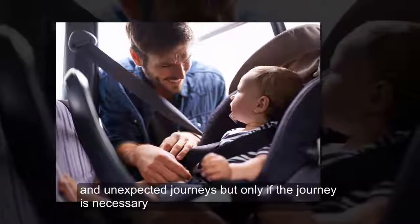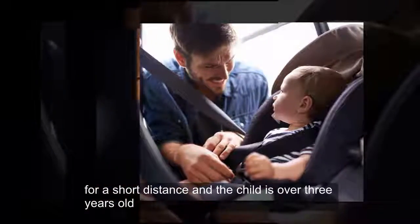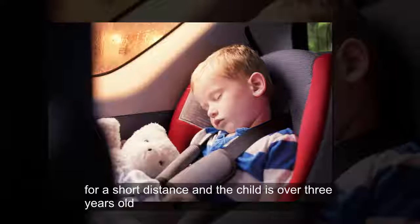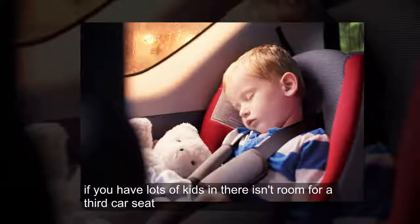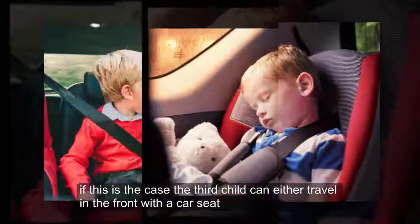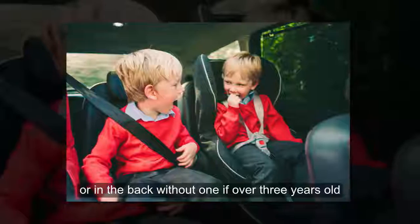On unexpected journeys, but only if the journey is necessary, for a short distance, and the child is over 3 years old. If you have lots of kids and there isn't room for a third car seat, the third child can either travel in the front with a car seat, or in the back without one if over 3 years old.